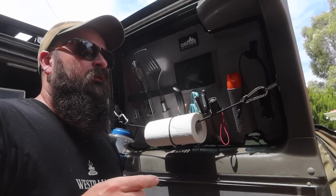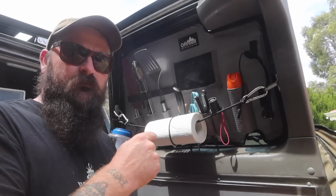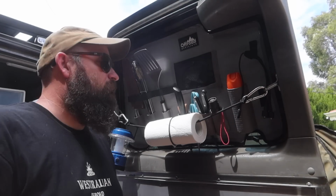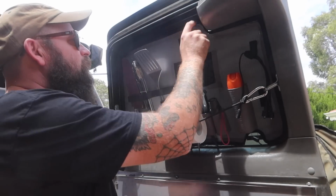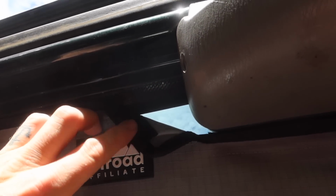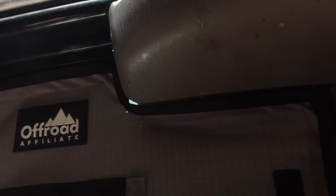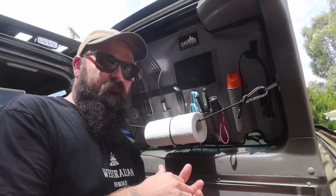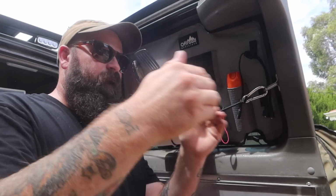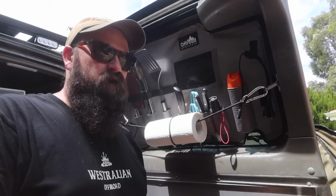So I got hold of him, and I think I went on his store and I bought one. It was about $130, I think, from memory. And it's got Velcro stitched to the back of it, and then it's supplied with a double-sided Velcro to stick on your window, and then that sticks to that. One thing I will say is that didn't last at all.